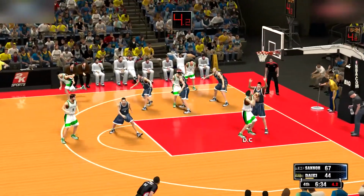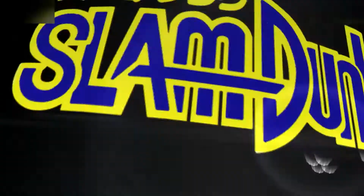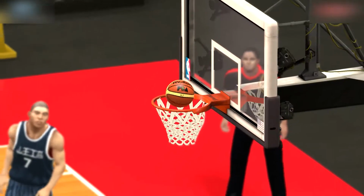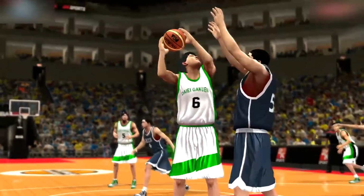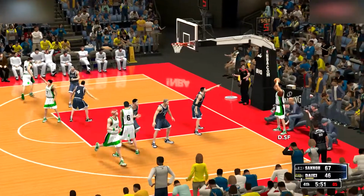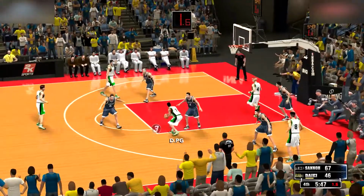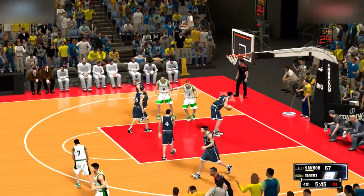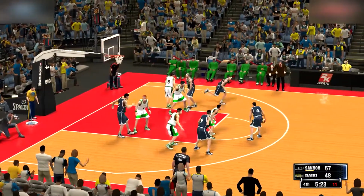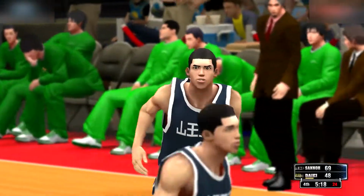To the inside. Number six. It's good, and he drew contact on the shot, so he will go to the line. A three-point play chance here. Shot clock at five. Kick it out, kick it out. Number seven. He drains it as the shot clock ticks down. Baseline, baseline. Number six. Makes no mistake on the open jump shot.